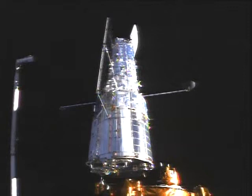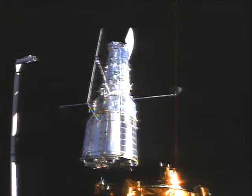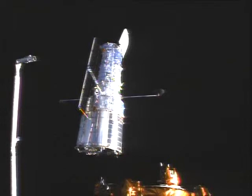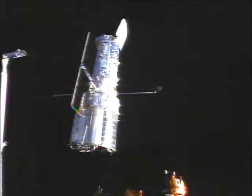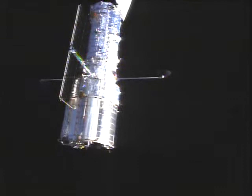And the first separation burn is now underway. Columbia departing the Hubble Space Telescope, not to be revisited for the next 2.5 years. Columbia SUP 1 burn performed at 7 days, 22 hours, 43 minutes, and 6 seconds.